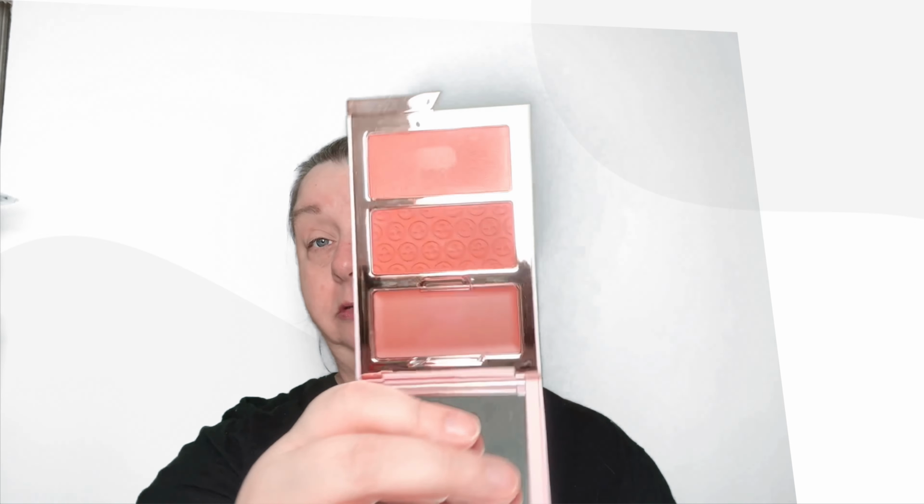I have, for blush, the Cheek Clapper in Rich Betch. Hopefully this looks good. It looks like that. I have a liquid lip from KVD in Calatrix. Looks like that.